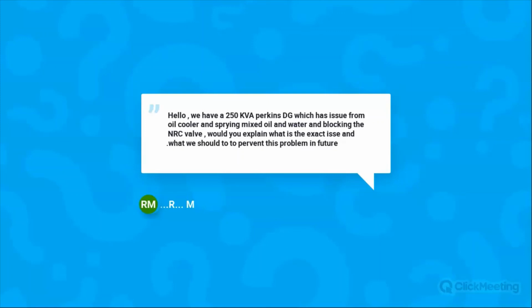Perkins, not long ago, introduced a revised flash file for the ECM, and they asked us to reflash the ECMs, and the problem is gone. We don't see this issue anymore, thank God. Now, considering what you have mentioned, the oil cooler spraying mixed oil and water and blocking the NRS.